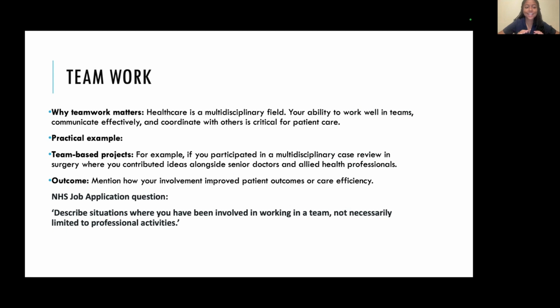Teamwork, they ask a lot about teamwork in the application. Why it matters is because healthcare is a multidisciplinary field. So you'll be working in teams within your field as doctors, but also with nurses, with pharmacists, with healthcare assistants, and you need to make sure that you can work effectively as a team. So you can do team-based projects, and you can give examples of, for instance, when you're at uni, where you may have done a project together, or maybe even in your job, etc. Mention how your involvement improved the patient outcomes or care efficiency. The quote that's used in the NHS application is: describe situations where you have been involved in working in a team, not necessarily limited to professional activities. So this can be anywhere.